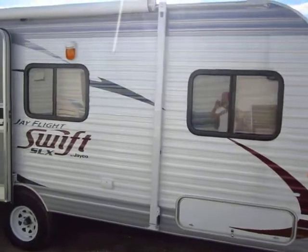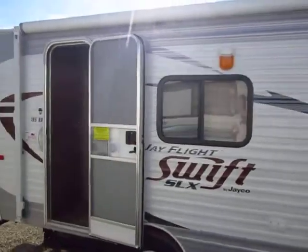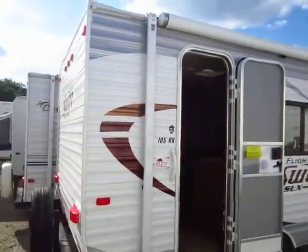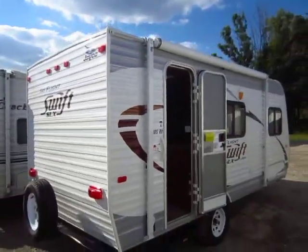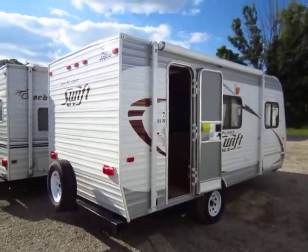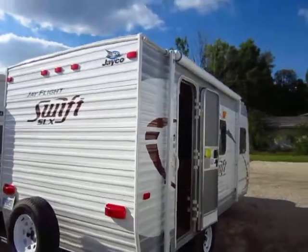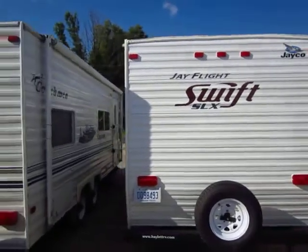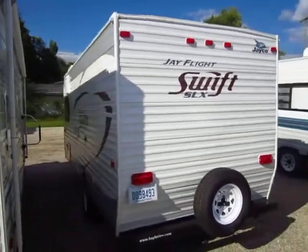I mean, obviously it still looks brand new. I mean, inside it literally looks better than brand new. That's the only way I feel I can say it and do it any justice. The interior looks, smells, feels better than a brand new camper. It has been amazingly well kept in just its short period of ownership.